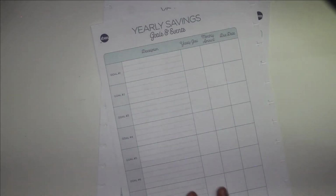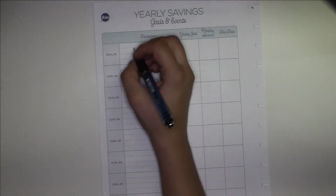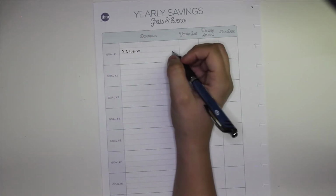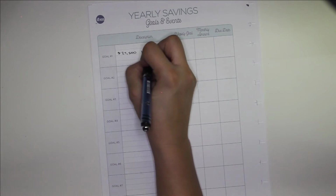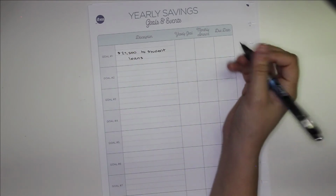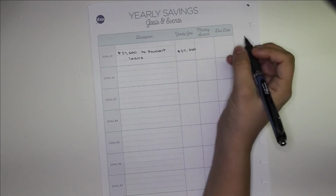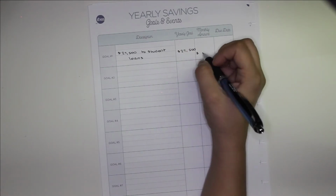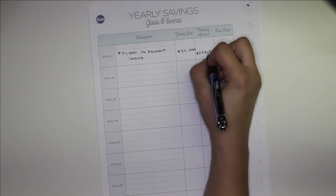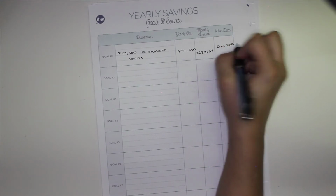And then, so on our next page, we're going to talk about our yearly savings goals. Alright, so for goal number 1, we want to put $27,500 to student loans. So I'm going to put that here, so $27,500, which means every month I need to put a minimum of $2,291.67. And then the due date for that is going to be December of 2022 when that is all done.